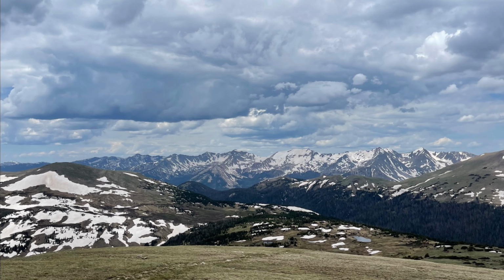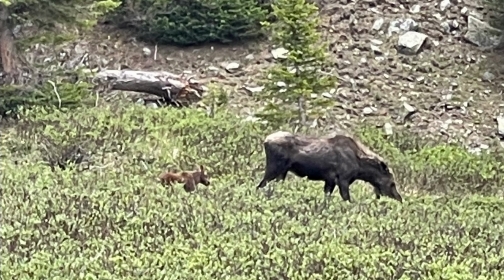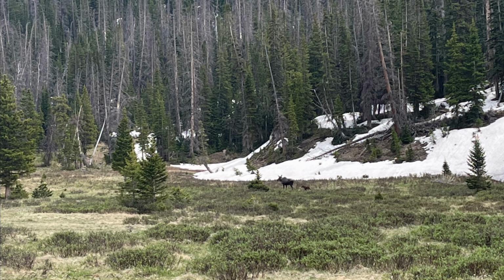Driving from Grand Lake, you pass the Continental Divide at Milner Pass. Right when I was about to drive above the tree line, there was a moose with her calf. If you've never been to a national park, if you see traffic randomly with a bunch of people getting out of the cars, then it usually means there is wildlife. Rocky Mountain National Park has one of the highest frequencies of spotting wildlife in the national park system.